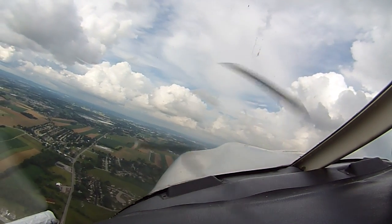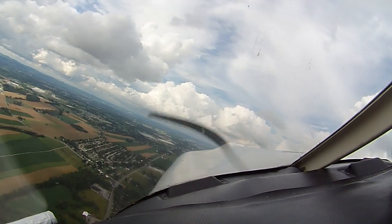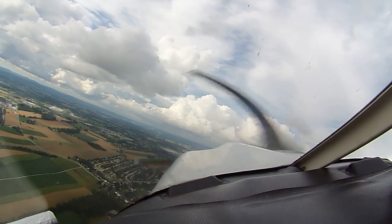York traffic, 53276, turning left downwind on runway 17, York traffic.